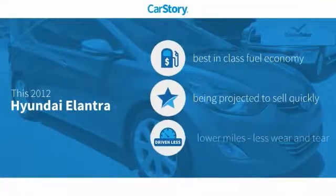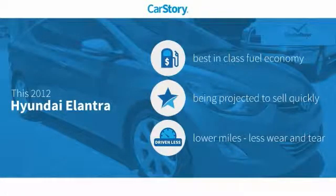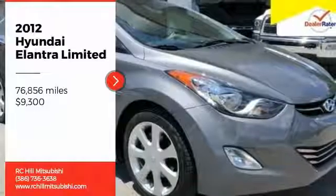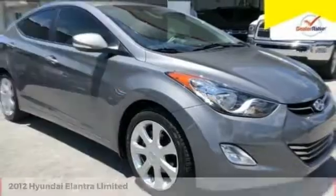Our research indicates this vehicle has best-in-class fuel economy and low miles, and has been listed as an IIHS Top Safety Pick with these ratings. We are pleased to show you this 2012 Elantra.